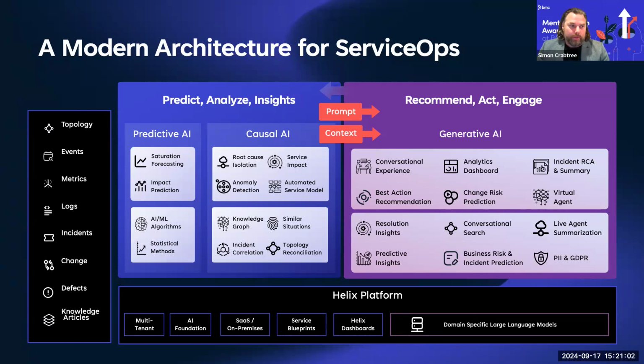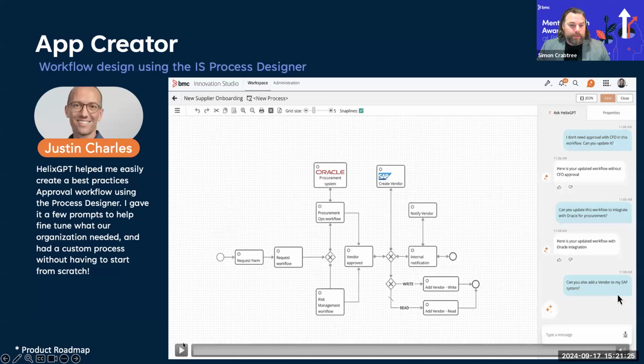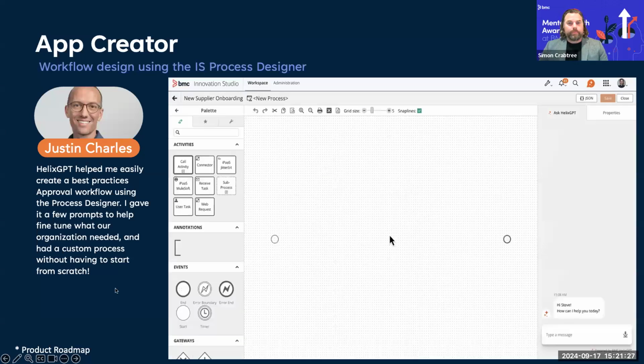Let's talk about some of these use cases for modernizing your service management experience through a few different videos. Okay, so in this particular video, we'll talk about back-end users first. We'll talk about DevOps personas who are using the Helix platform to create business flows, create workflows, and orchestrate processes. So in this particular video, I'm just going to start the video now.